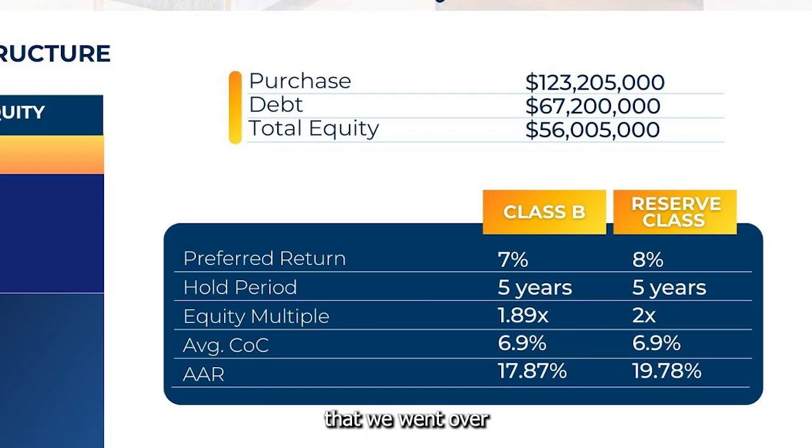Class B and Reserve that we went over on the previous slide, you can see the preferred return, 5-year hold, the equity multiple for Class B, 1.89x. It shifts to 2x for Reserve Class, getting that extra 10% of the promote split. The average cash on cash over the 5-year hold is 6.9%. And the average annual return for the respective classes are here, 17.87% and 19.78%.